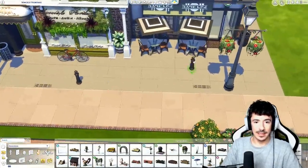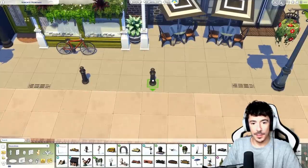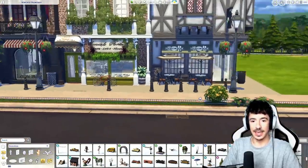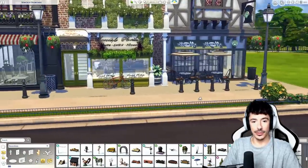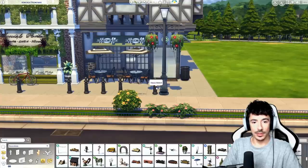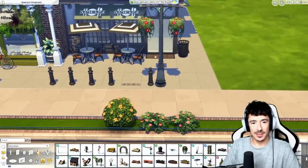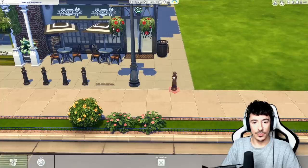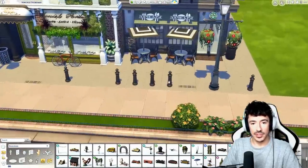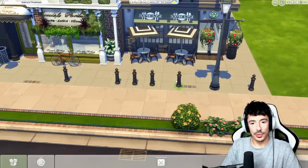And I think because there's outside seating here, I'm going to do a bit more than necessary bollard moments going on here. Just so they can't get any car through. And the same, we'll put another one. Does that one make sense there? I don't think it does because it's a lamppost there. So I'll move that one to there. Oh, there we go. And then we'll just space these out a little bit more.